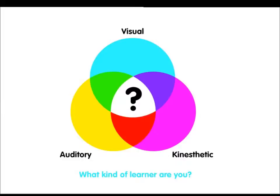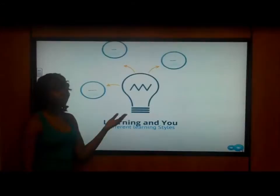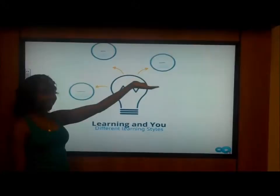Brain best receives and processes information, or your preferred learning style, will help you to better understand, organize, and remember information. There are three different types of learning styles: visual learning, auditory learning, and kinesthetic learning. Let's learn more about them.